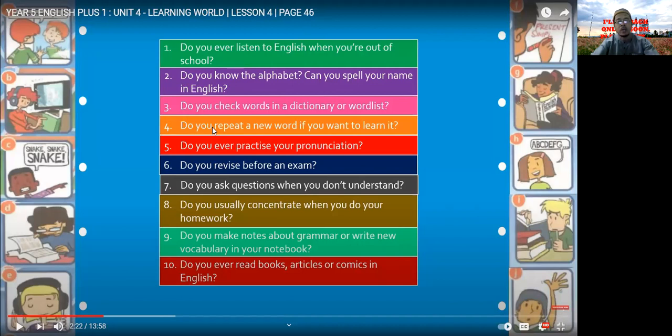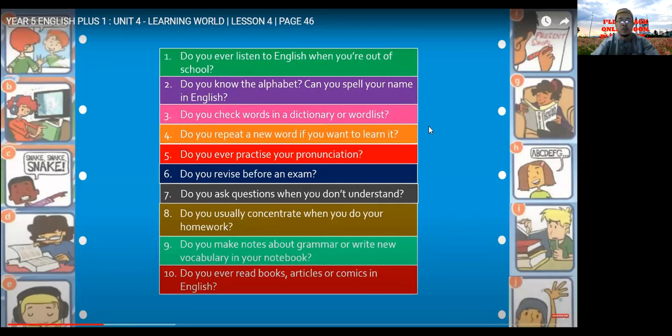Zulaika, apa maksud do you? You, tahu you, apa maksud you? Apa maksud you? I, saya, kalau you apa you? Zulaika Aisyah? Ada tak orang ni? Tak ada. Kena cakap seorang je ni.